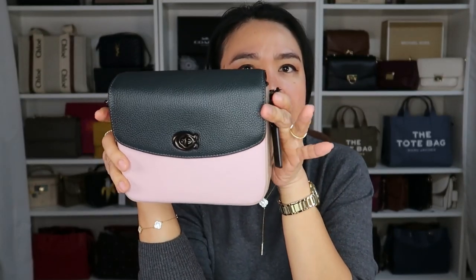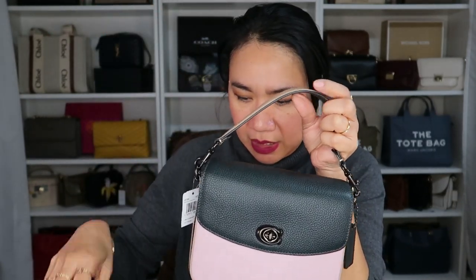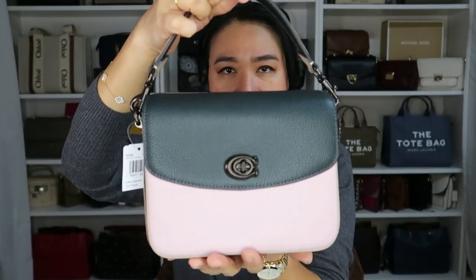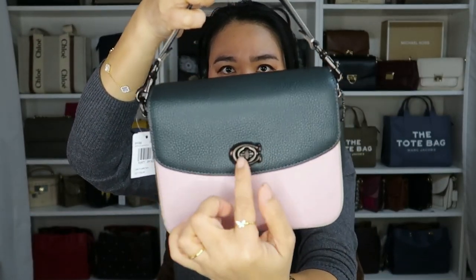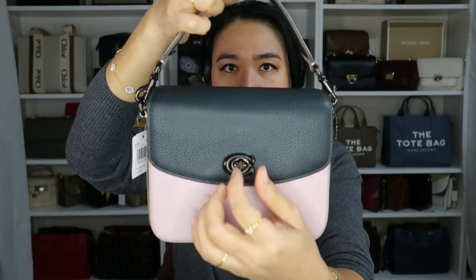I have 2 bags in here. Let's start with this one. So this is in the color multi, pine green, aurora, and taupe. The Cassie 19 comes with 3 straps: a top handle, a metal shoulder strap, and a long cross body strap. Let's do a 360 look on this bag. This is the front with the signature C, and it has a turn lock closure.